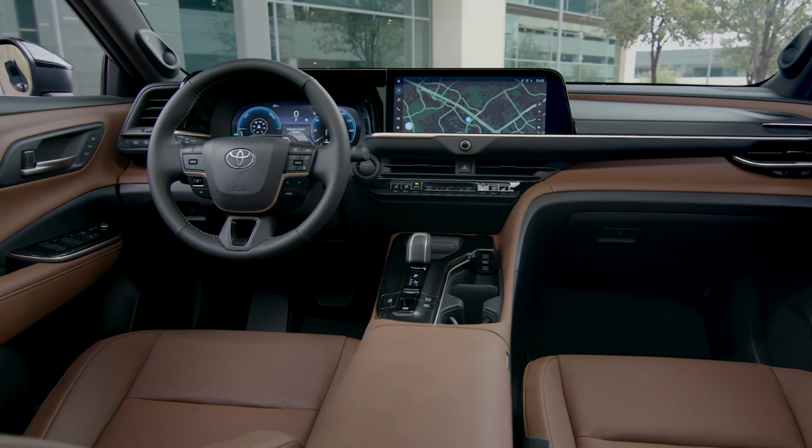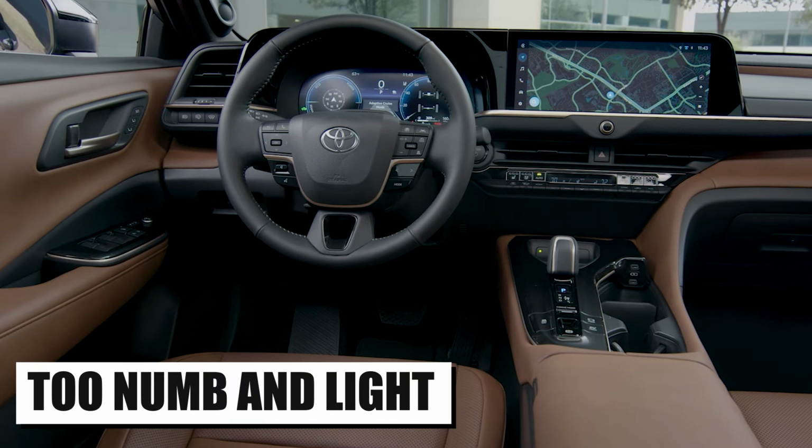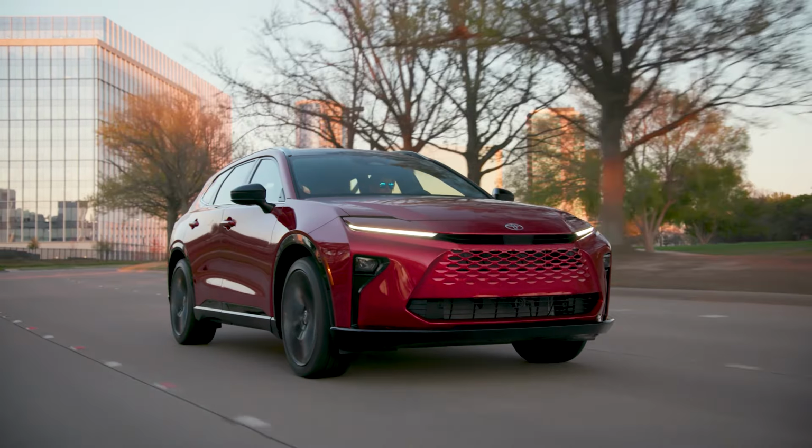That said, it does lean towards comfort more, as its steering is a bit too numb and light for any kind of serious driver engagement.